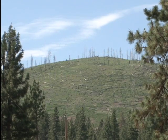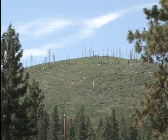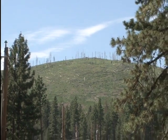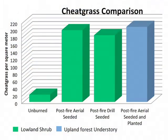We are looking at some burned trees that were burnt in the Waterfall Fire of 2004, and this is one of the 3 sites that we will be looking at. This is a graph we came up with to measure cheatgrass per square meter. We found that in the burned areas there was more cheatgrass than in the unburned areas.